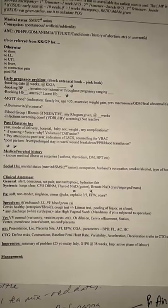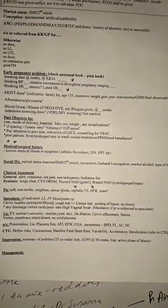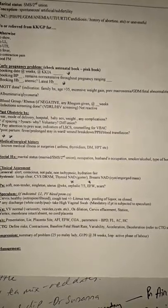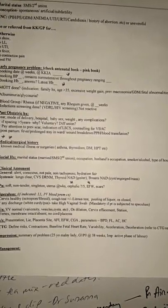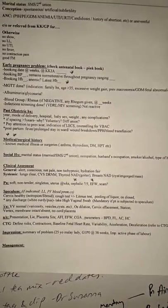Booking BP remains normotensive throughout pregnancy, ranging from berapa to berapa. Booking HB, is it anemic? Latest HB berapa? Do not copy lab result from whatever medical report. However, you look for the original printout result at the back of the pink book.